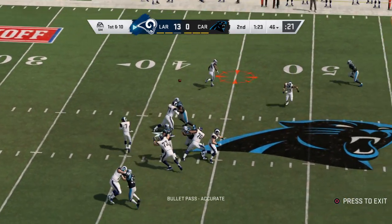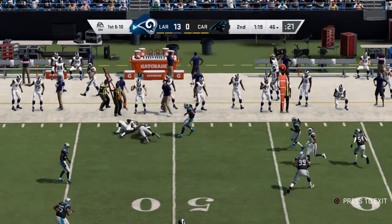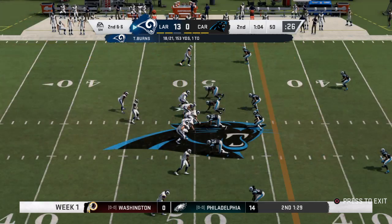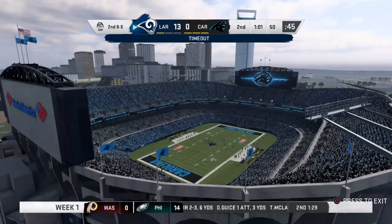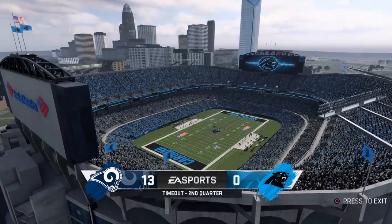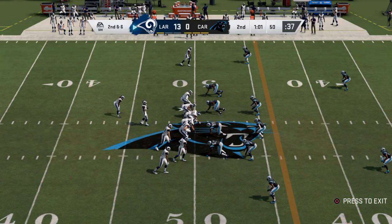Back to throw. Burns. Got a man. It's Brown. And a gain of 4 gets him right to the midfield stripe. 4 yards on that last completion, so that sets up 2nd and 6. Now whistles come in. We're going to get a timeout here by the offense, as they'll stop it with just over a minute to go before halftime.